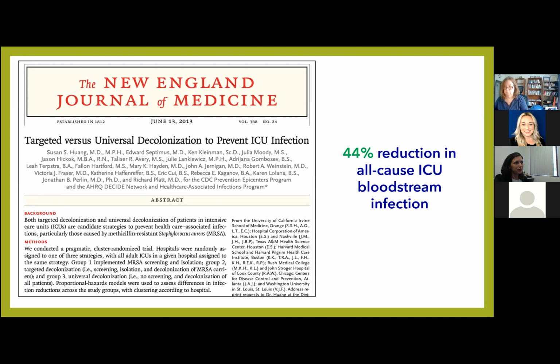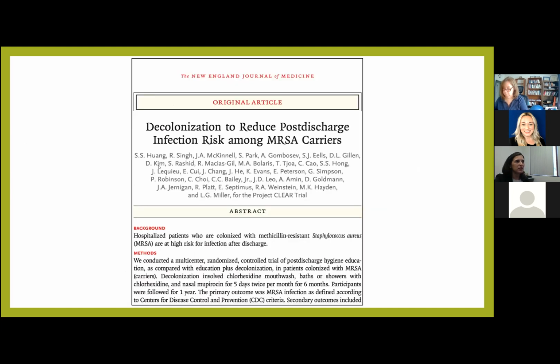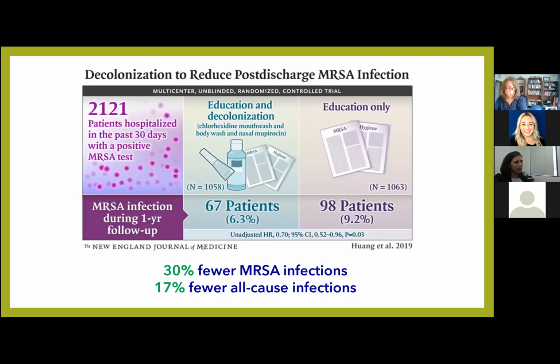There's been more work to be done looking at what happens outside of the hospital. So here is another paper by Dr. Huang and group that looked at decolonization for people who are just leaving the hospital, recently discharged. And we know that that's another high-risk time for somebody to develop an infection. So this followed people for 1 year, individuals who were discharged from the hospital and known to carry MRSA. And this trial also resulted in significant reductions in infections: 30% fewer MRSA infections and 17% fewer infections from any kind of pathogen.